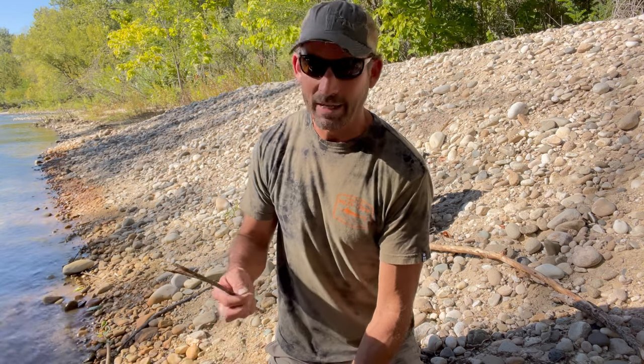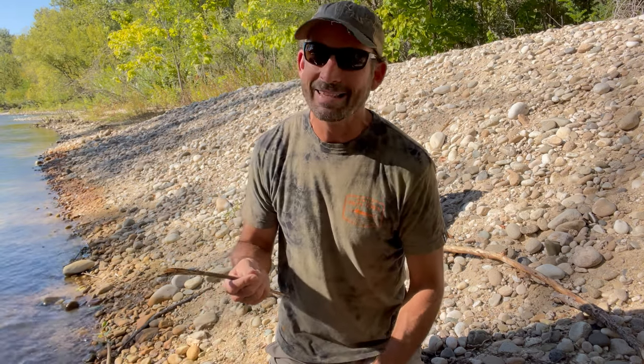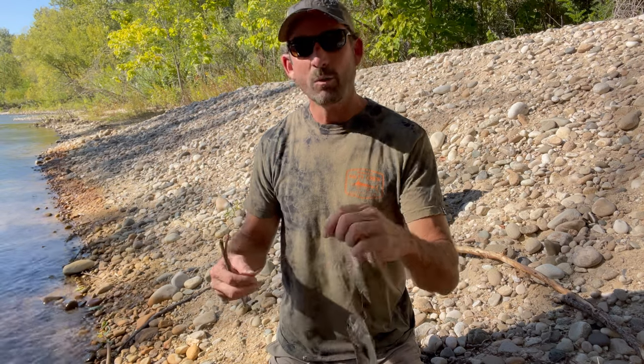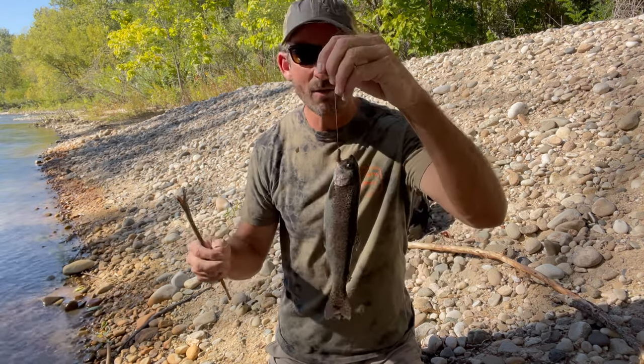But when I'm gonna keep them and they swallow the hook, which this dude is a prime candidate, the first thing I do is bonk them over the head, because it's not very humane to perform this on them when they're still alive. I usually conk them with a rock. So what you wanna do, I got my trout right here.